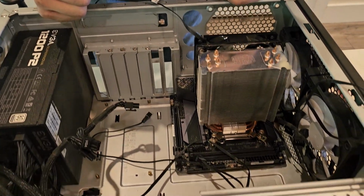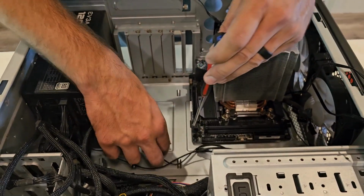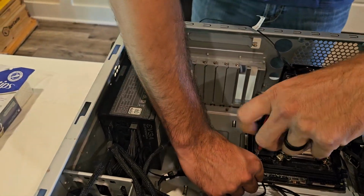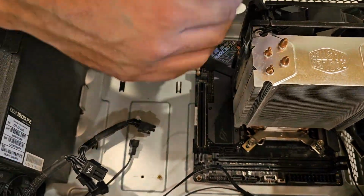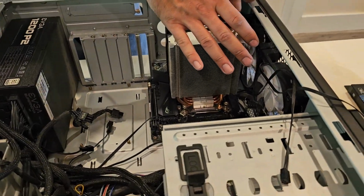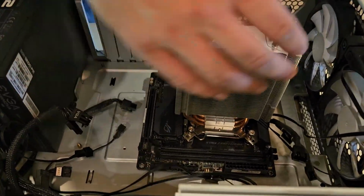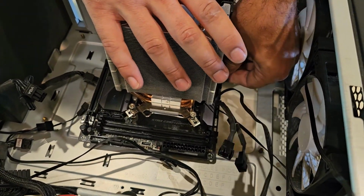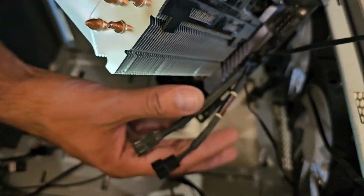Now I need to take this motherboard out. So I believe this one has 4 screws. Phillips head. So there's 1. See if we can lift this out now. Yes, we can. All right. We've got that loose, and then we've got the CPU power here. I'll lift that off as gently as I can. Sweet. All right.